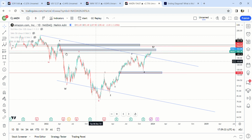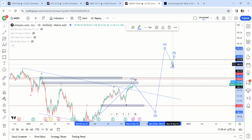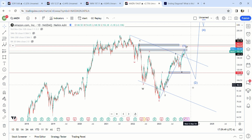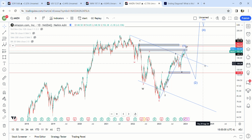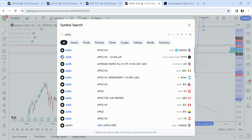The best case scenario for this, where I'd want to get in, is if we ended up doing this. If we got a pullback here and it ends up being just the first wave of the fifth wave, then I'm 100% getting in here at 115 again. So I would want to see a pullback to 115. If it goes to 166, maybe a little bit higher, but there is a gap here at 115. That's where I'd be looking on a pullback. So that's Amazon.